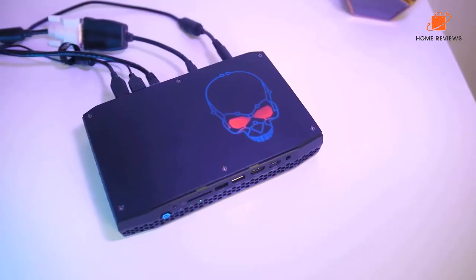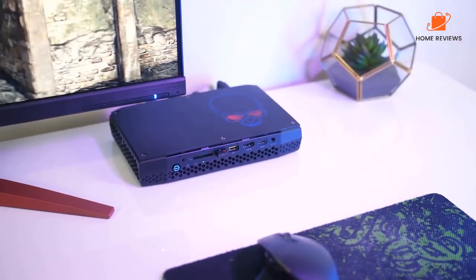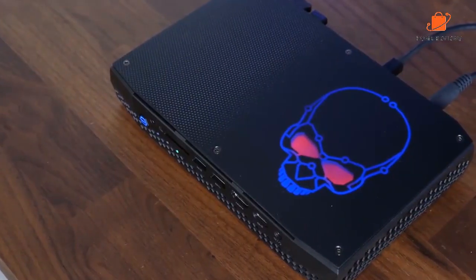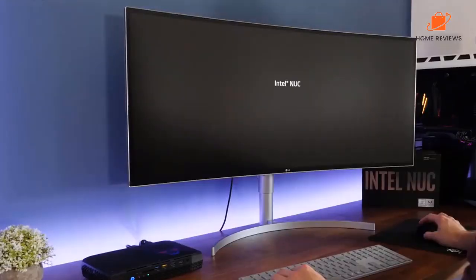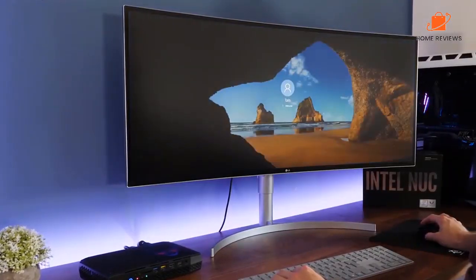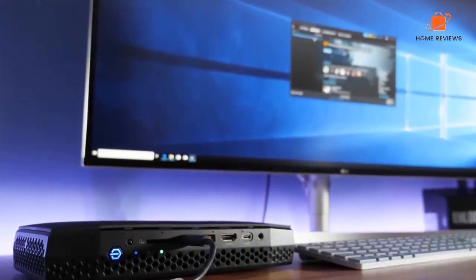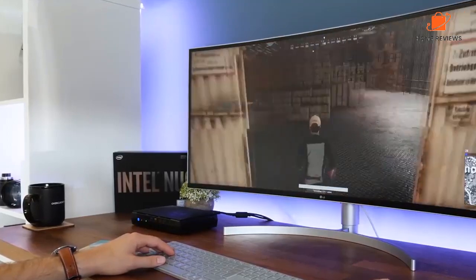Despite its small size, the Hades Canyon NUC is loaded with ports, including Thunderbolt 3 ports and HDMI output. If you buy the barebones kit, you'll need to provide memory and storage, and your own installation of Windows, but this pint-sized gaming machine can go toe-to-toe with an NVIDIA GTX 1050 Ti-powered gaming tower, and it even handled a bit of VR. It's the best mini PC you can get for gaming without compromise.